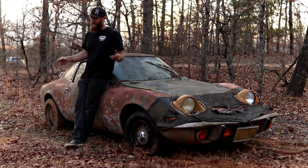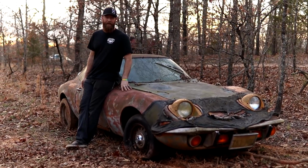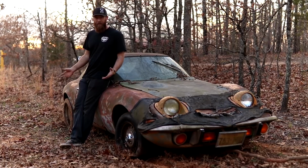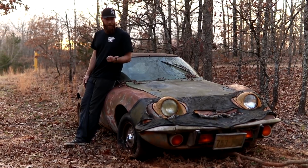On these old Opels, it just might have been another impulse buy for me. These things are pretty rough. This one's very complete, but very rusty, and the other one is not so rusty, but very damaged on the back. I'm not really sure what I'm gonna do with them, but at the price he's asking, I just couldn't turn it down.